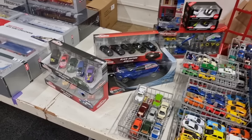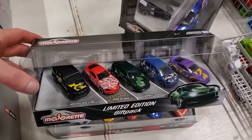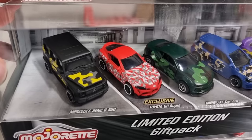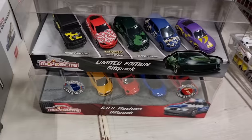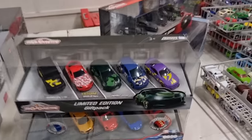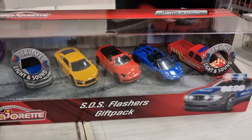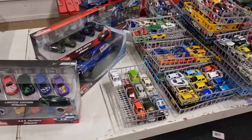Okay, this is also a good table. Here we have the new limited edition gift bag from Majorette. With the two exclusives, one here and one here. Got the SOS Flashers gift bag. Try me, light and sound. No, I'm not going to do that here at the event.